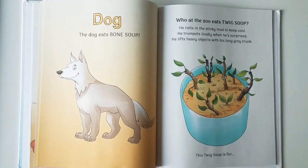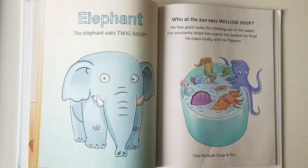Who at the zoo eats twig soup? He rolls in the sticky mud to keep cool. He trumpets loudly when he's surprised. He lifts heavy objects with his long gray trunk. The twig soup is for... Elephant! That's right! The elephant eats twig soup.